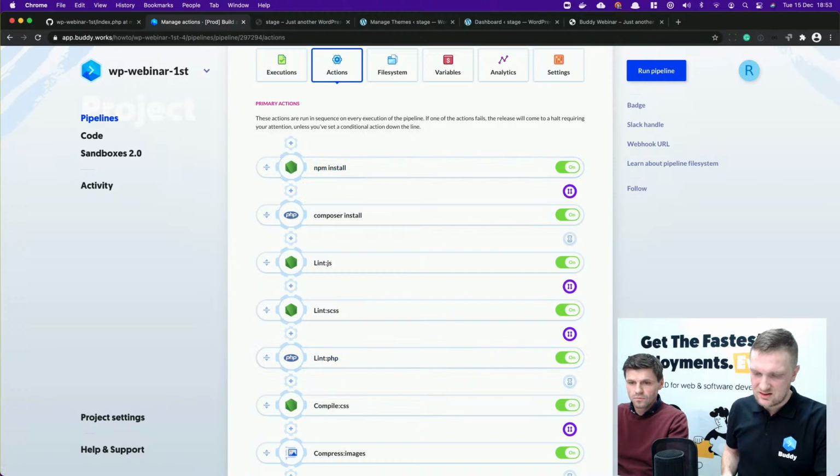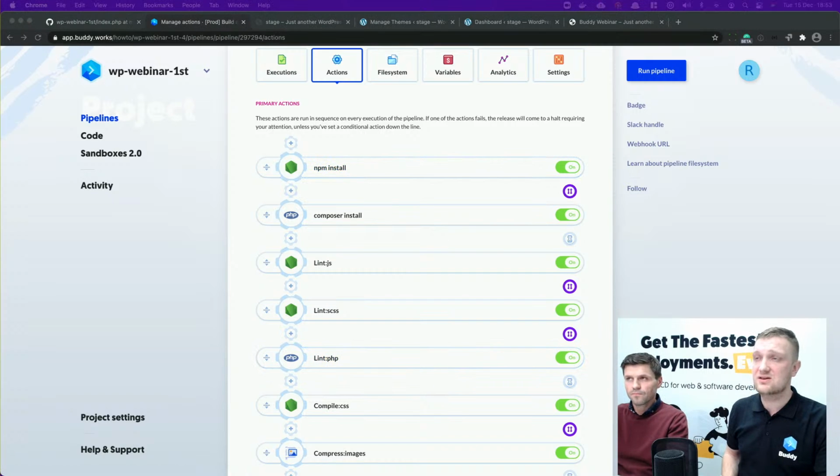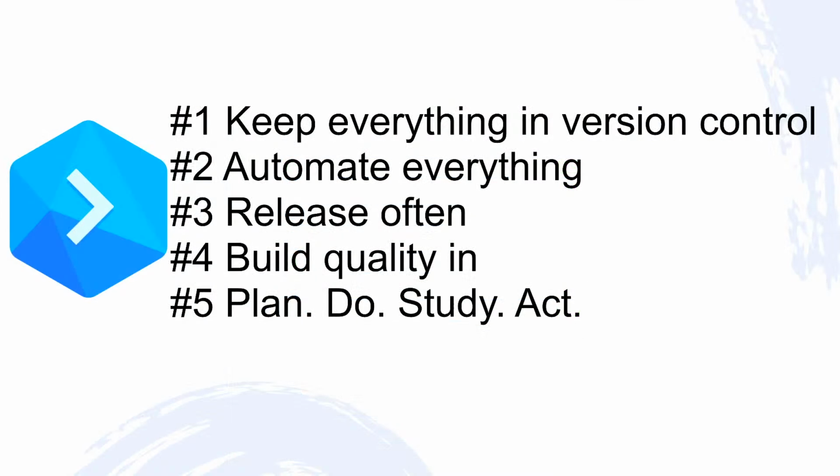I think that we can right now summarize all these five steps, so that we have five rules. Among our viewers, but if you are one of them, please do employ Git and get going. The second one is automate everything.